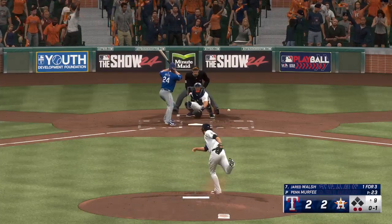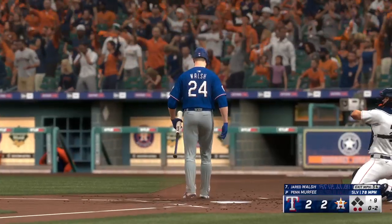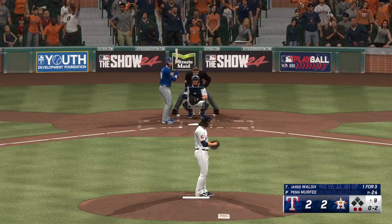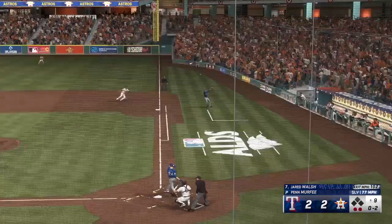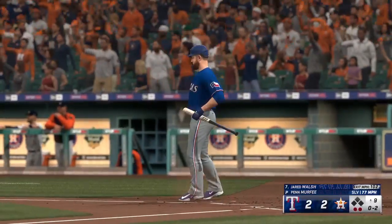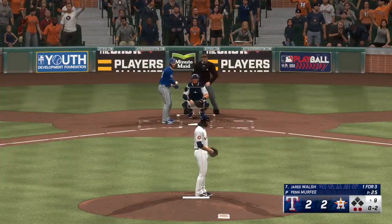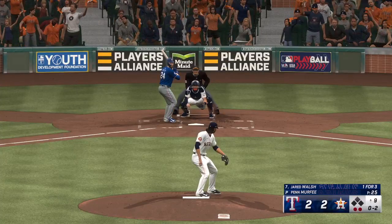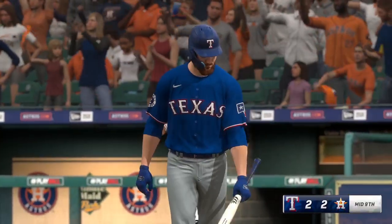Two down, nobody on. Rolled softly, but that goes foul. Right-hander kicks, deals. Foul ball still, 0-2. Two down, nobody on, here at the top of the ninth. Got it. And good work there as he gets a 1-2-3.